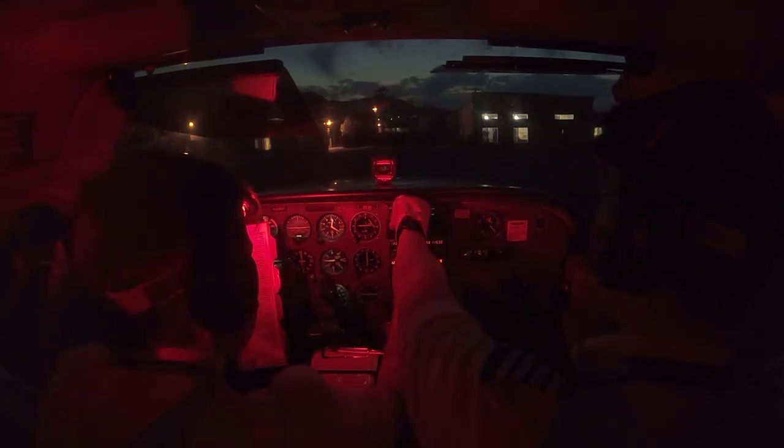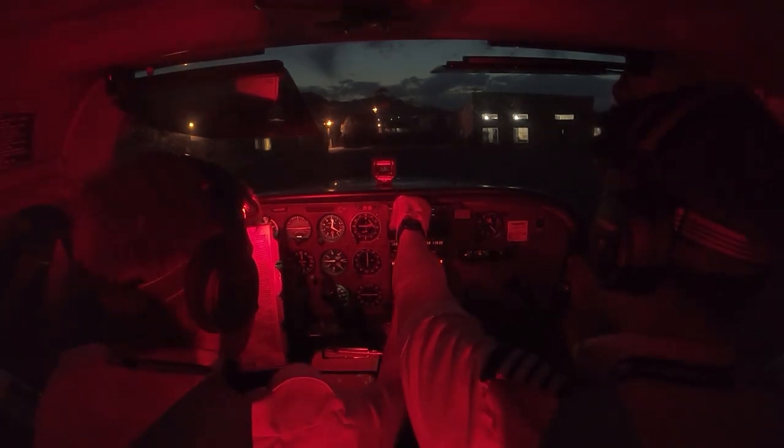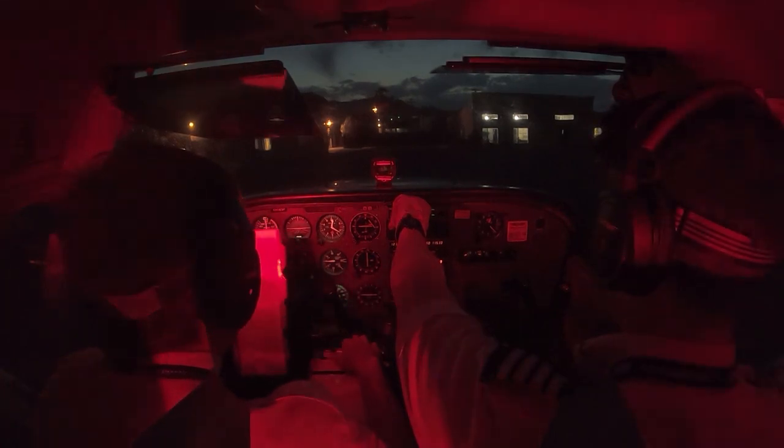All right, and we want to stay independent. We have 121.7 as our frequency, 120.7 as the tower.